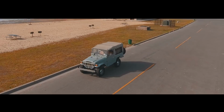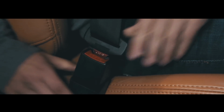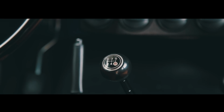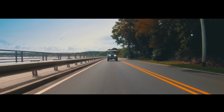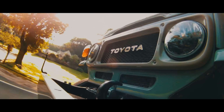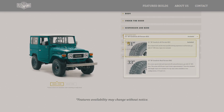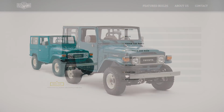Standard on every classic model Land Cruiser by the FJ Company are a safety roll bar, retractable seat belts, front power disc brakes, a more modern suspension, our advanced power steering system, and a brand new Toyota 5-speed manual transmission, making the vehicle easier to control in modern driving conditions. Beyond those standard features, you decide how your classic Land Cruiser is built. Color, soft top versus hard top, tire size, seating, accessories, and more. You get to choose it all using our website.